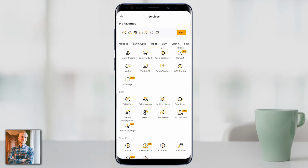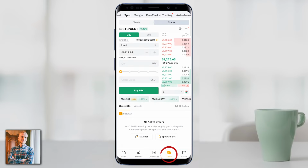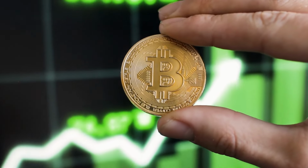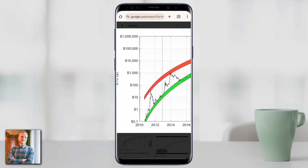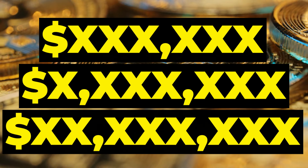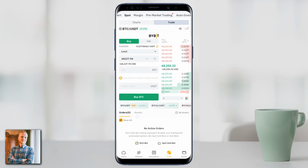But now we need to move into the next step of making money, and that can be found right here, trade. Here you can get more Bitcoin, and as you know, the price of Bitcoin goes higher and higher year after year. It has already gone from less than 0.1 dollar to tens of thousands of dollars, and it's going towards hundreds of thousands, millions and tens of millions of dollars for each Bitcoin. And here you can get more of that Bitcoin in order to earn those profits.